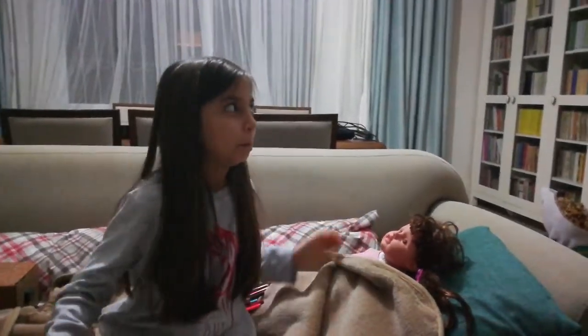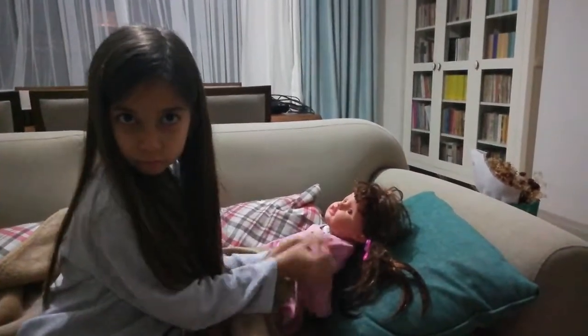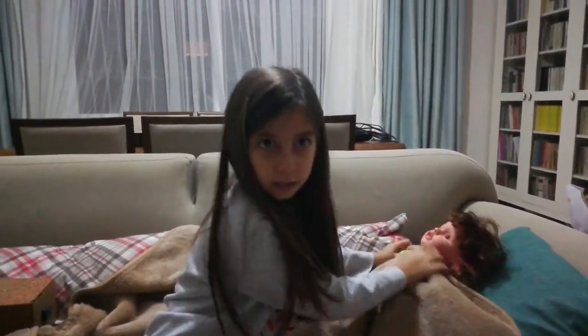It's not real. Yeah, it's not real, by the way. She doesn't have an arm. It's lost. And it's so gross. Her hair can come out. This is my cousin's doll.